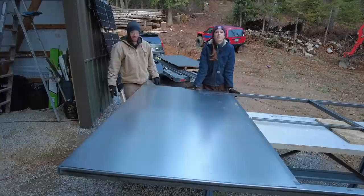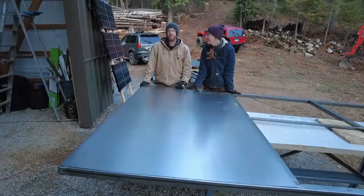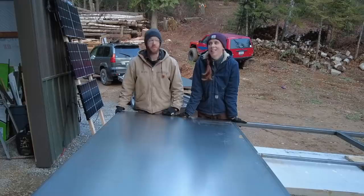We're running out of daylight. I think we're going to try to keep working a little bit longer tonight, and we will see you guys tomorrow. Hopefully by the end of tomorrow, the entire garage door is done and installed. I think it's a little ambitious.